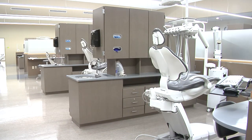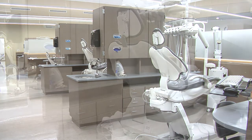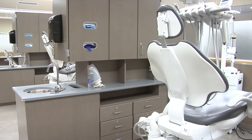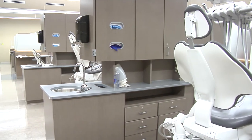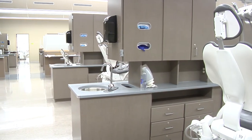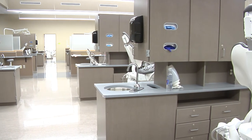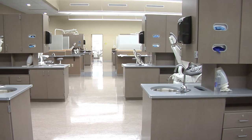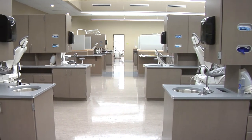Our state-of-the-art facility features 25 individual treatment operatories where students gain hands-on experience and clinical hours by providing dental hygiene care for members of our community. We have been treating members of the public in our clinic since 1973, so we have a long list of community patients that have been seeking treatment with us for many years.